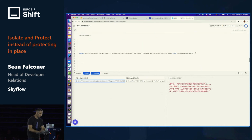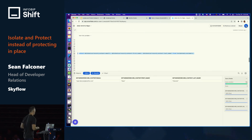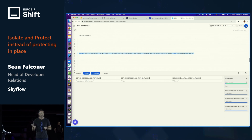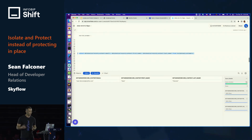So I can run a detokenize on the email, the first name and the last name, and the first execution might be a little slow because of the cold start of the Lambda function. But essentially, I'm going to be able to pull back the plain text values of the data. There we go. So I see Sean Falconer in my email. And of course, this could be changed based on the requirements that are set up. So I could return this information as partially redacted, for example.